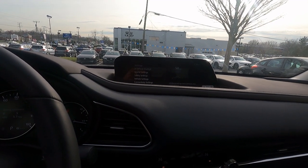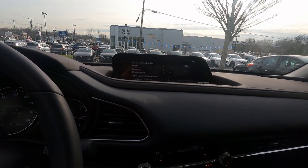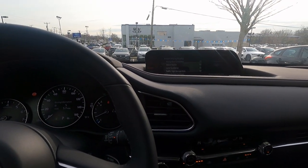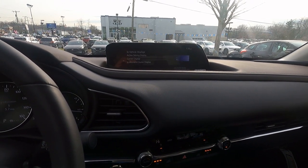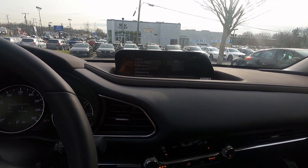You got your vehicle settings right there. For your displays, for your active driver assistance, you can customize the display. For the head-up display right here. Adjustments, navigation, all different various information. Central display right here, as well as the instrument display, which you can hit right there. For fuel settings, so on.